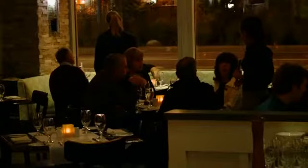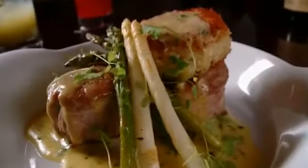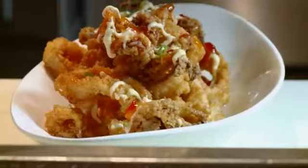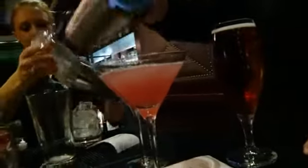And once you actually get your bill at the end of the meal, you'll be happily surprised to find such an upscale dining experience costs a fraction of what you'd expect. It's really about enjoying the total experience, and it's not just about the food or the craft cocktails or the great wine list or the service. I think it's really about being able to come to a restaurant with your friends, with your family, and just being able to enjoy each other without any hiccups along the way.